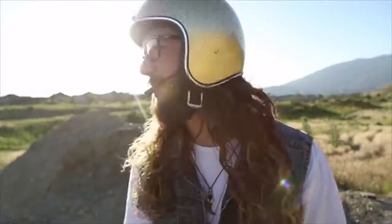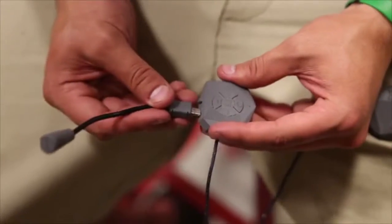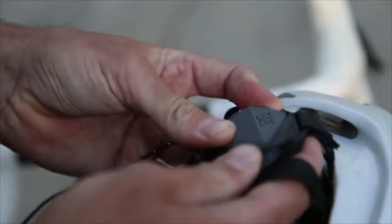The Gen 4 B-Link comes with an attachable boom mic that will attach to the B-Link through the micro USB port. This will be used for clear communication, for phone calls, and using two-way radios while you have the B-Link inside your helmet. The last new accessory we're really excited to announce is the Cradle 2.0.